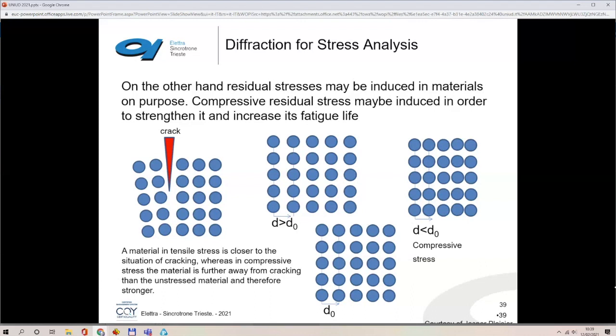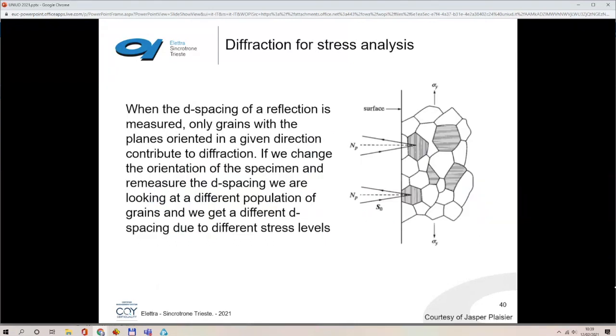So stresses could be analyzed using synchrotron radiation and using M6 beamlines. We have made an experiment that, in my opinion, is very interesting. If you can go on. Okay, we can skip this one and go directly to the next one.